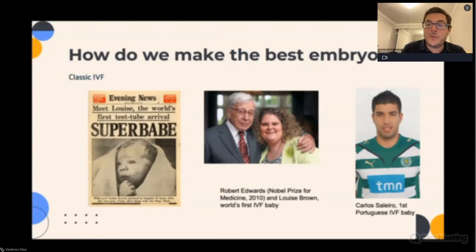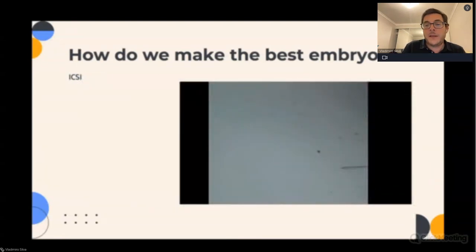So this is normal. Nowadays, we have more than 8 million babies born from IVF. Those are very routine procedures, and the more years go by, the more experience we have, and the more safety we can bring into the process. So classic IVF was the first IVF technique. It started 45 years ago in 1978. Nowadays, we've gone a long way. We have a lot more tools, incredible tools that allow us to be a lot more successful.